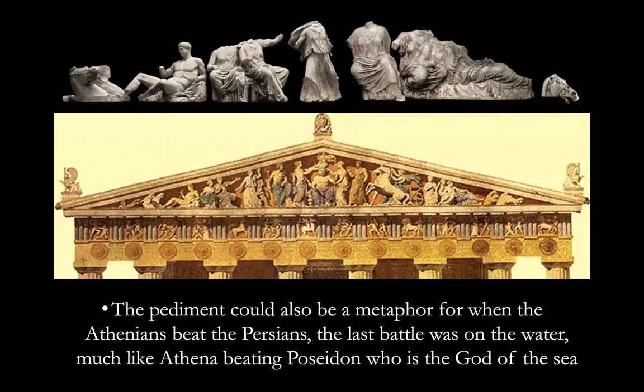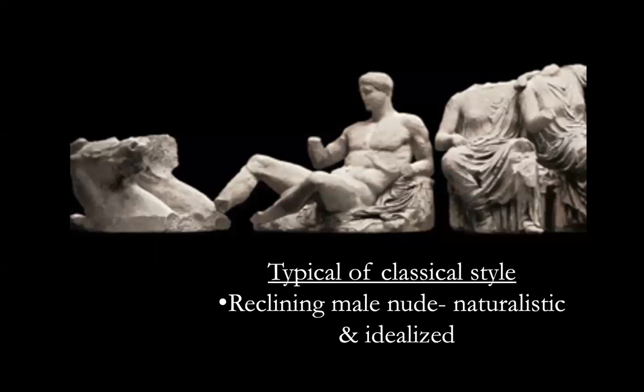What's important is that this could also be seen as a metaphor for when the Athenians beat the Persians. The last battle that they had was on water, much like Poseidon is the god of the sea, and Athena beats Poseidon. So Athena beating Poseidon could be a metaphor for the Greeks beating the Persians.